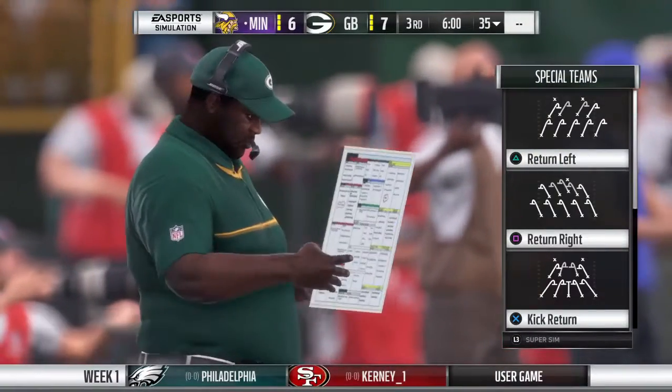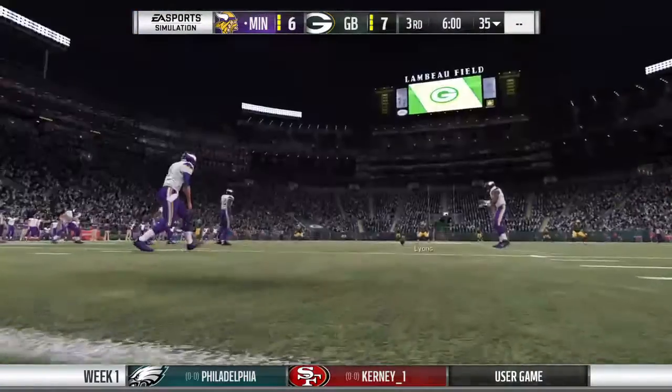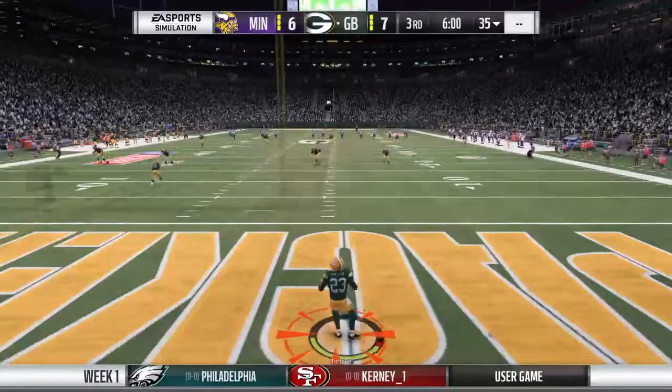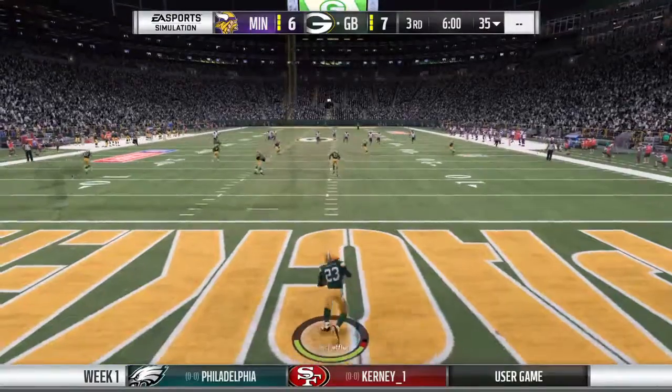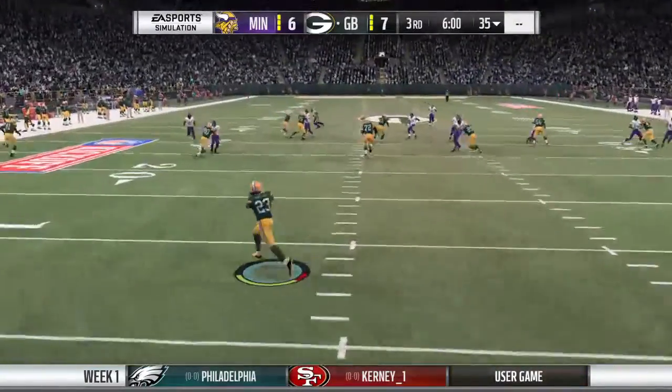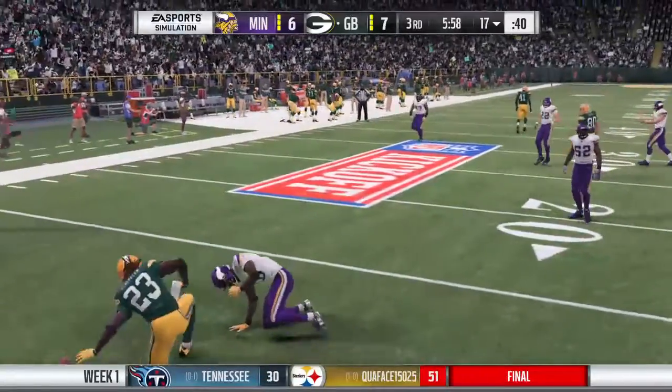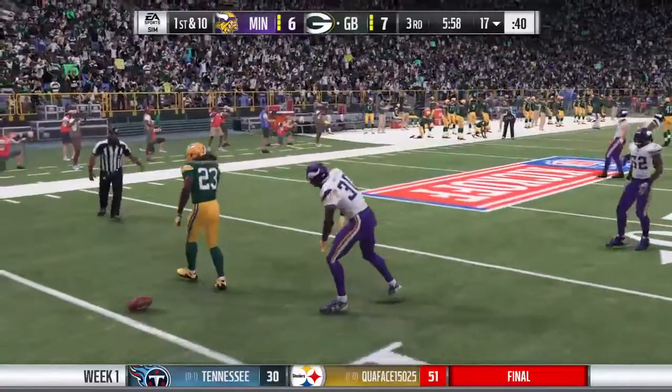All right, we will save the Week 1 highlights and apparently get right back to the action here in the 3rd. So both teams have their marching orders, and we'll get going again here in quarter number 3. This is taken about 7 yards deep. And he will be brought down here at about the 17-yard line.